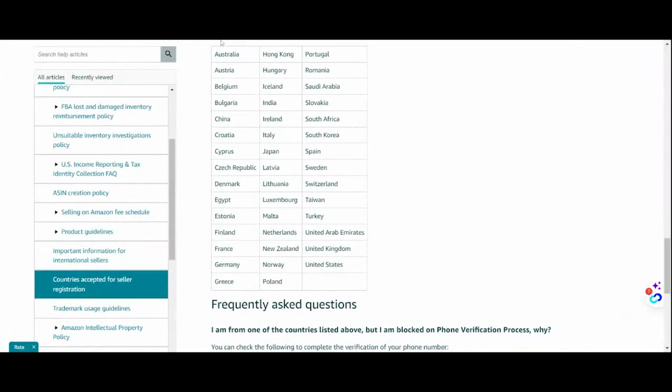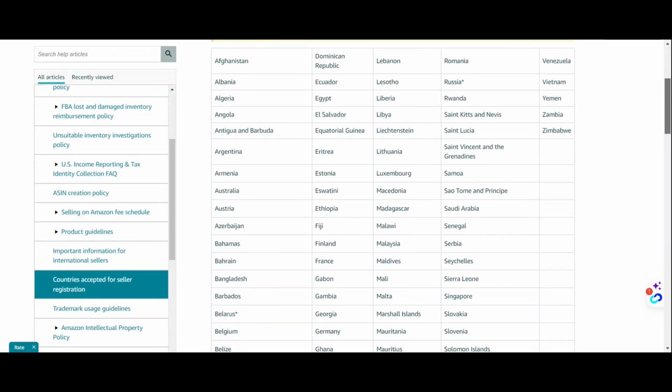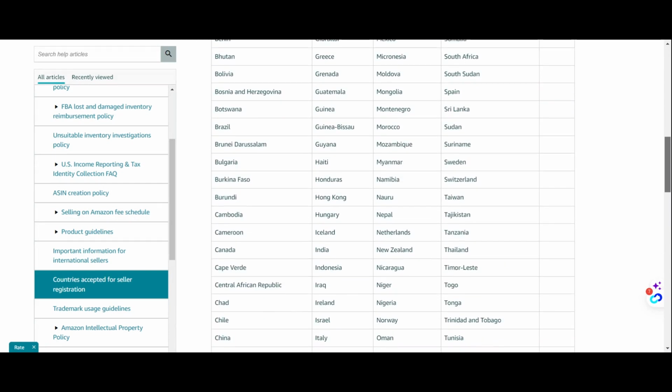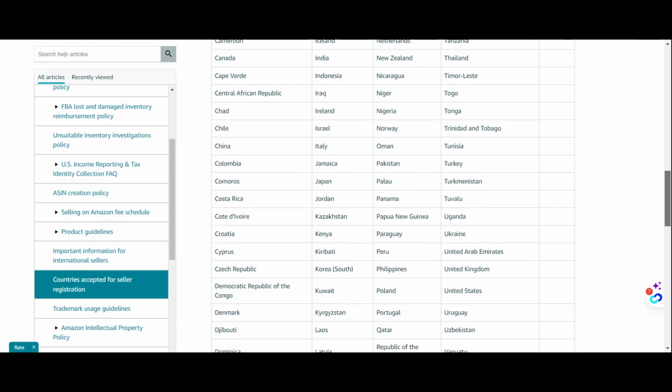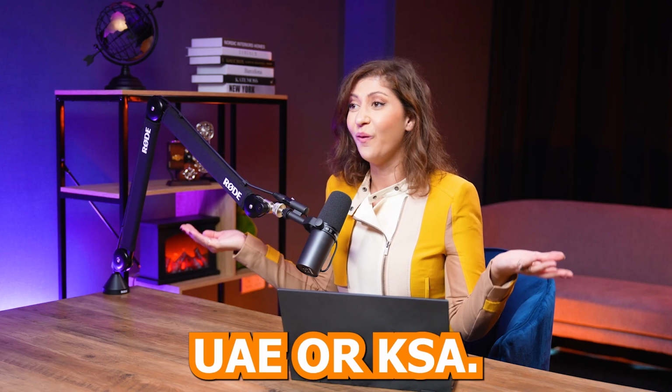However, if you didn't see the name of your country on the screen, then what you need to do is become a global seller first and then have Amazon as a secondary market, as a global market for you. So these are the countries that are currently eligible for global registration on Amazon.com. And if you reside in any of these countries or if you have a business in any of these countries, the good news is that you can register to sell on Amazon UAE or KSA.